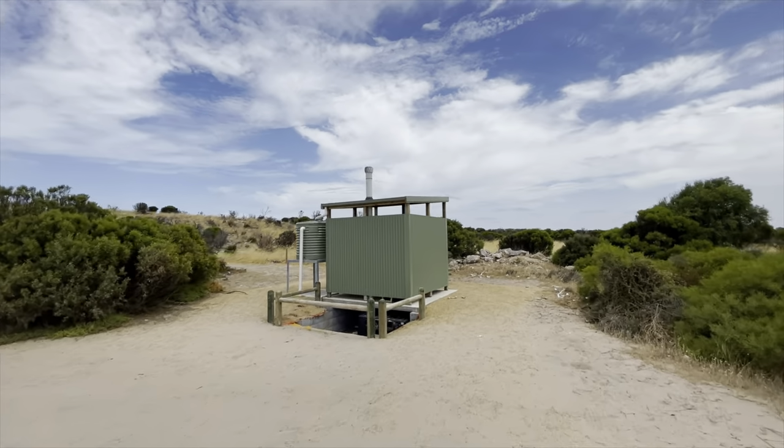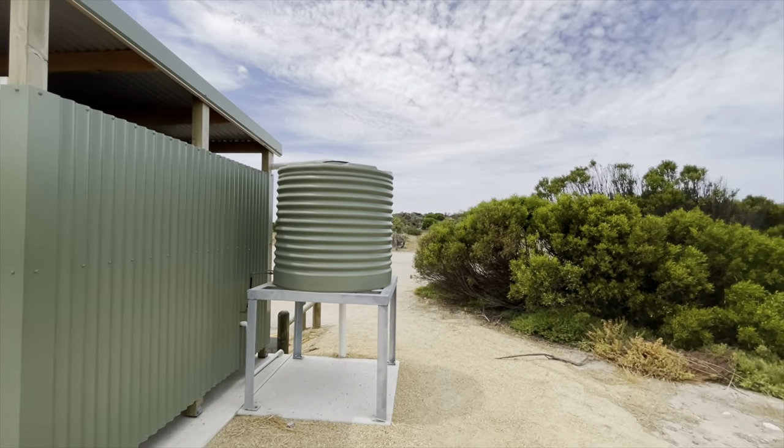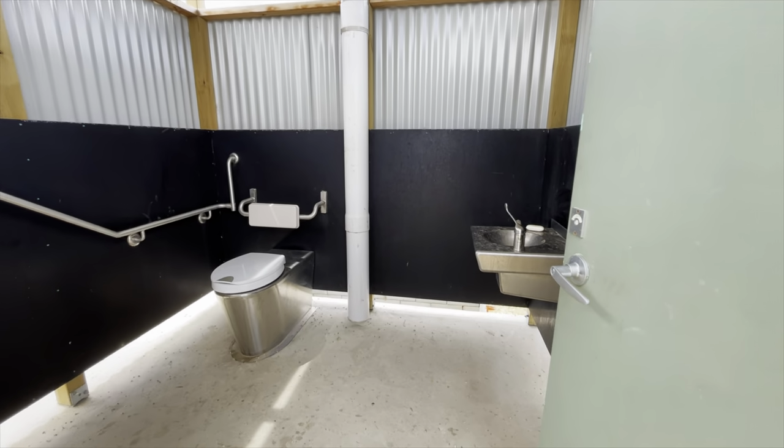We'll see the sites in more detail, but first let's go check out the toilet. The inside of the toilet was clean, roomy, had a running tap, and it was stocked.